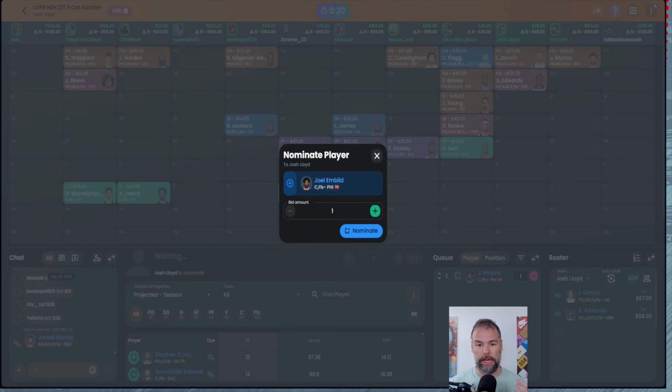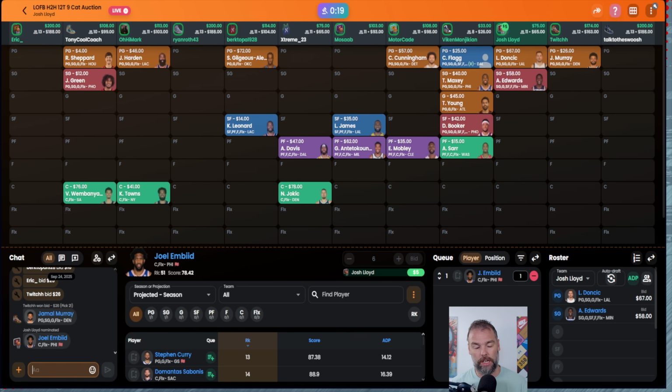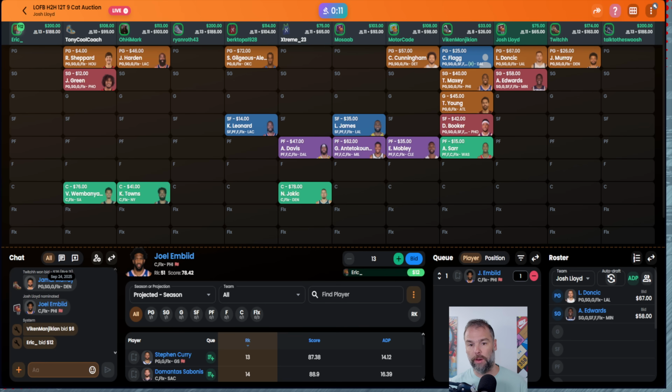Let's just throw Embiid out there. Let's see what happens. I'm going to put $5 on him. I just want him off the board, really, because I just want that cash out of there. $12. Embiid per game is probably going to be $45 to $50. He's going at 20 at the moment on Yahoo. If you want to take that risk on him, do it.